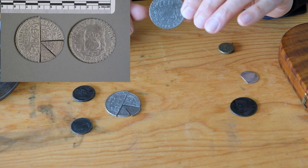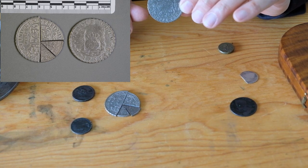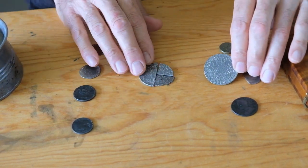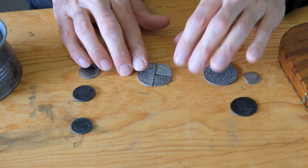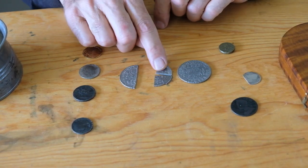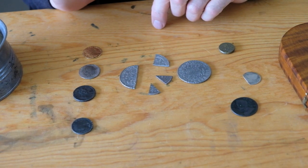This is a Spanish 8 real coin, pieces of 8. To make change, you could cut it up. You could get from the Spanish dollar a $0.50, a quarter, or a bit. If this sounds familiar, it's because the US dollar would be patterned after the Spanish dollar in 1792.